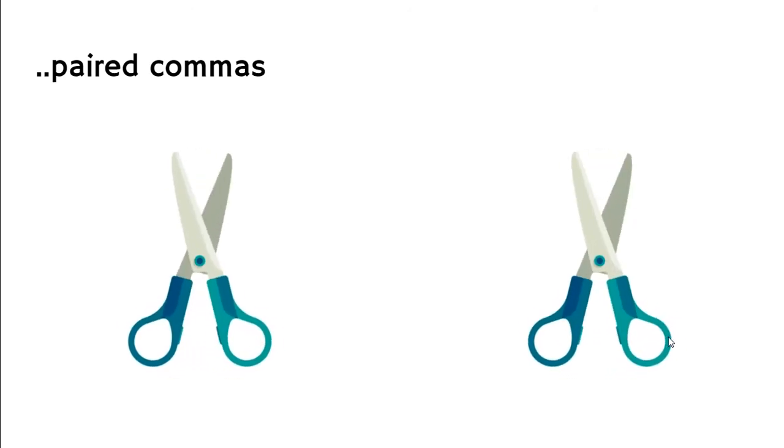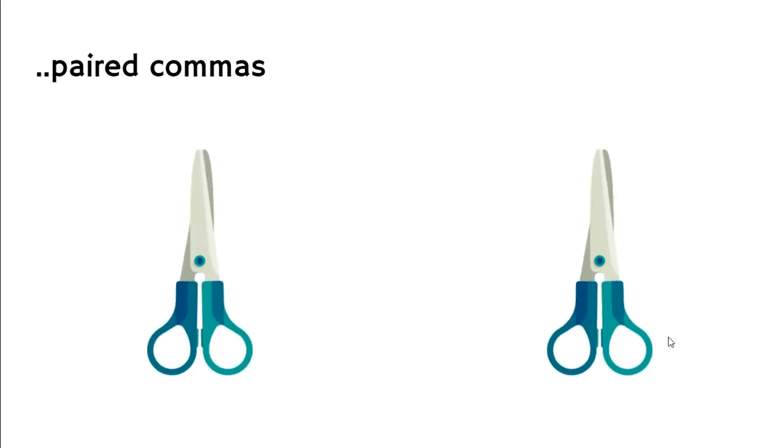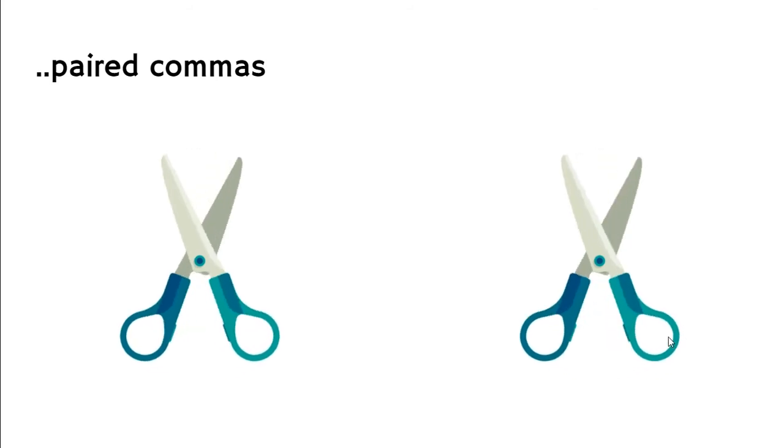So punctuation marks that work in pairs, that's parentheses, commas, dashes, you need to think of as scissor snips. Whatever's enclosed between those paired marks, you should be able to snip out of the sentence, and the sentence should still make sense and be grammatically correct.